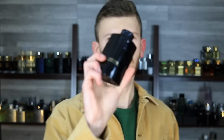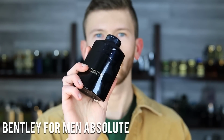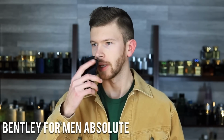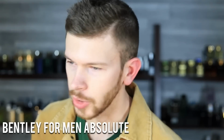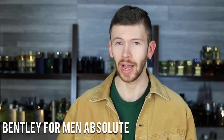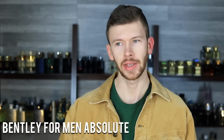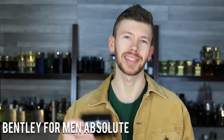Let's get things kicked off with a $35 one, Bentley for Men Absolute. It's all about the cedarwood, pink pepper, papyrus. I love this stuff. So good, and one of my favorites in the line. It's tough because this and Bentley for Men Intense are just two amazing ones, and if I had to choose one, believe it or not, it might actually be Bentley for Men Absolute. As much as I have praised Intense, and I still love it, if I had to pick, when I factor everything in, this one might take the cake.